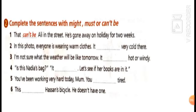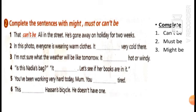Now complete the sentences with might, must, or can't be. Number one, that can't be Ali in the street, he has gone away on holiday for 2 weeks. Number two, in this photo, everyone is wearing warm clothes. It must be very cold there. Everyone is wearing warm clothes, so it must be very cold. I'm sure that it's very cold. Number three, I am not sure what the weather will be like tomorrow. It might be hot or windy because I am not sure.